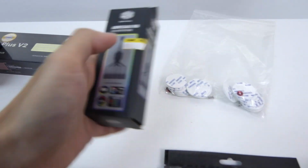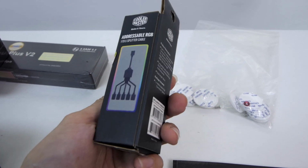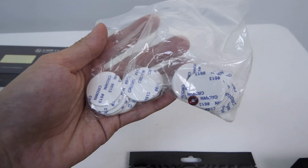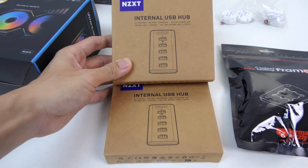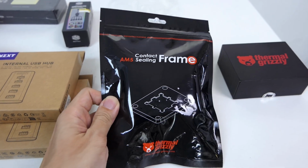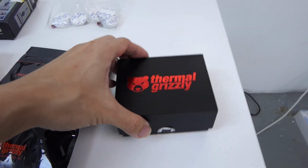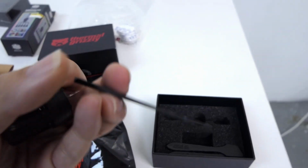The customer also got an ARGB splitter just in case we will need to use it for the stuff, which I will show you in a short while. And its bag of double-sided round stickers are also essential for them. We also got two NZXT internal USB hubs that we may not use, and we finished this part with a contact frame for the CPU and special thermal paste, both of which come from Thermal Grizzly. The thermal paste comes in a nice bottle and even has its own spatulas.